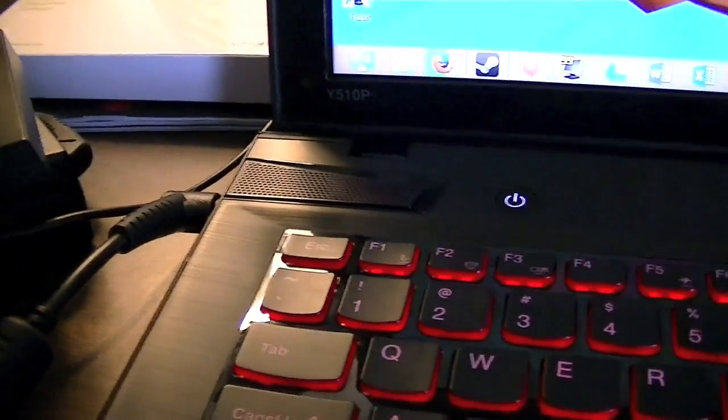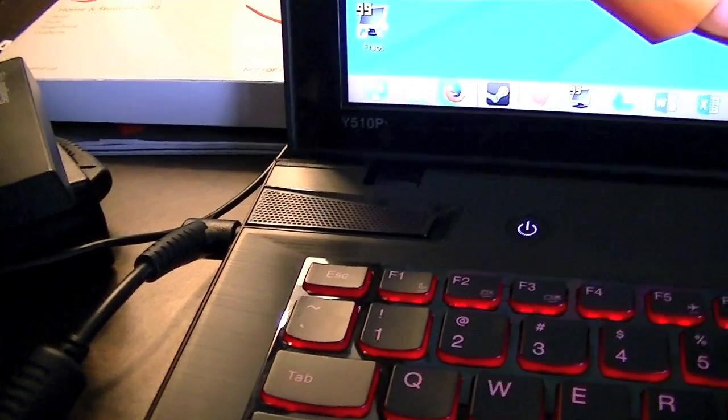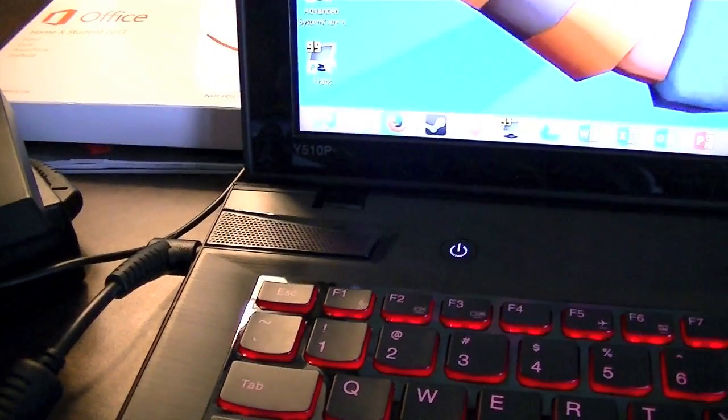It has decent speakers, not amazing. I've heard that people say they're better than most laptop speakers. I personally don't have that much of a frame of reference, since I've never really used laptop speakers a whole lot, at least not for a gaming laptop before. So yes, this is my first gaming laptop purchase, but I certainly like the design of it.